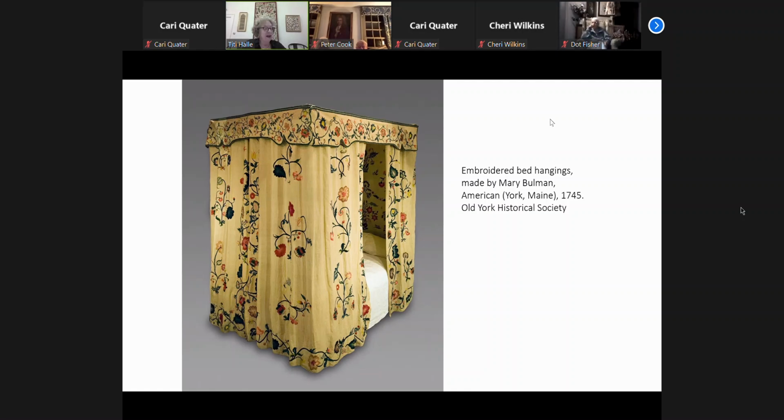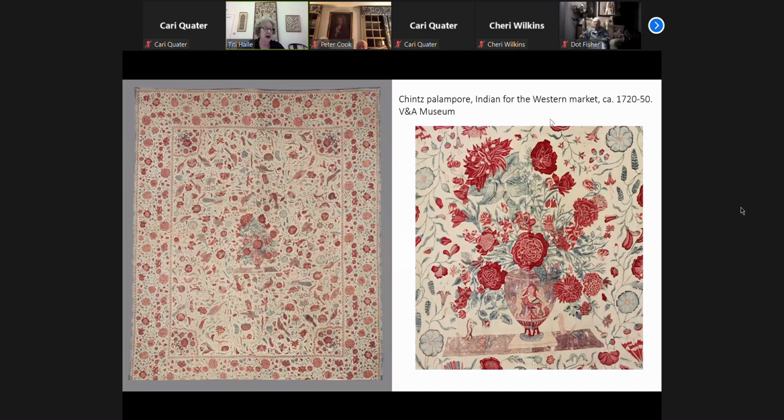The influence of Asian models is seen in not only domestic textiles, but also professionally printed textiles throughout the 18th century, when European printers, and especially the English, developed dyeing techniques to print textiles in imitation of Indian designs. This palampore from the collection at the Victoria and Albert, dating to the second quarter of the 18th century, shows a central medallion with a vase of flowers surrounded by a field of floral sprays and bordered with bouquets set out in a scrolling pattern. The vase motif is ubiquitous in 18th century Western design. Clearly a European design idea sent to India to be incorporated in product for the Western export market.